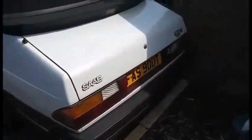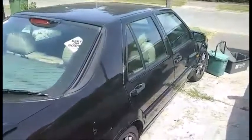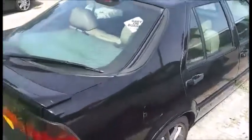Saab 900S, pretty rare. And here we've got another one, Saab number 3. 80-year-old type Jeremy Clarkson.